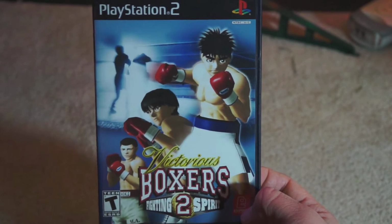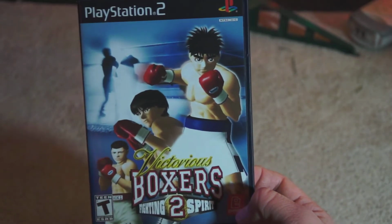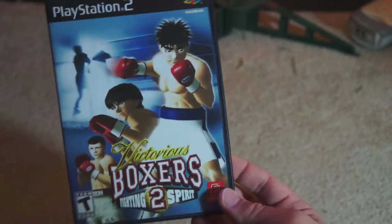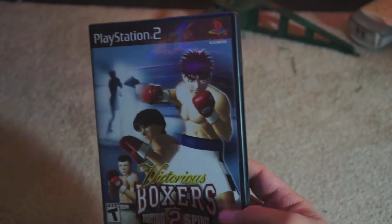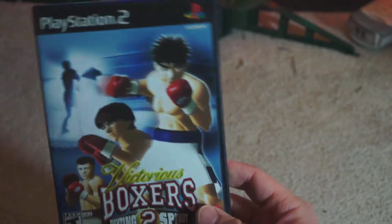They try to simplify things a little bit. There's a version on the Wii that's simplified even more. There are a couple of different camera angles, but it's more or less the same story. I may give this another shot, but if you want to try out the series, and maybe you know the Hajime no Ippo anime, which is actually pretty good, try the first one.